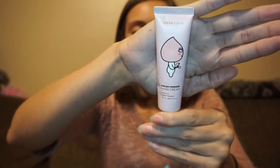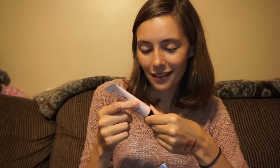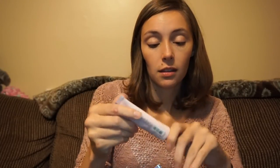All right, what else do we have? Ooh, the Face Shop. It's a hand cream. It's a peach cherry blossom, but look at the packaging. That's so cute. Aw. I don't want to put it on because obviously I already have moisturizer on. Oh my goodness, this smells wonderful. That smells so good. This is going to have to go in my work bag. No two ways about it. I think it's adorable. It smells good. If it works great, then it's going to have to be like a repurchase. I'll let you guys know.